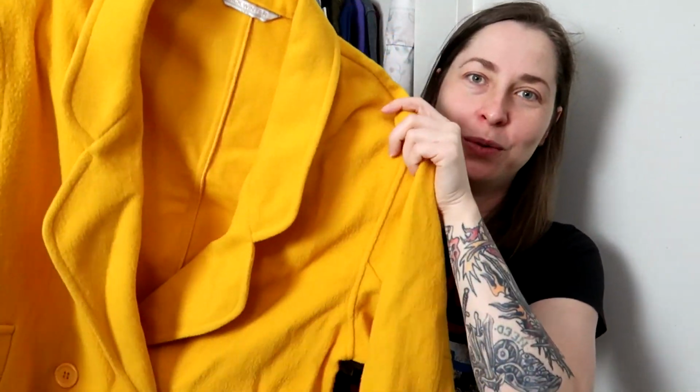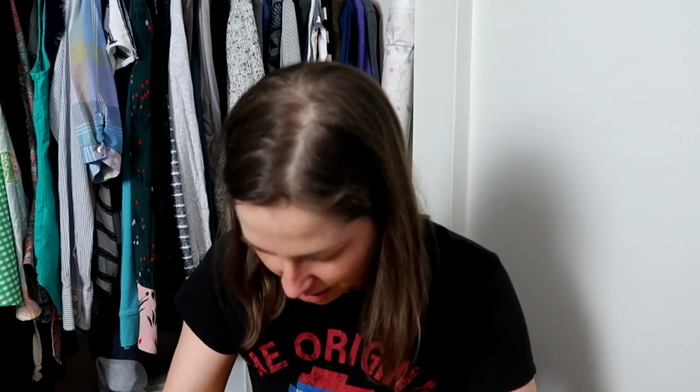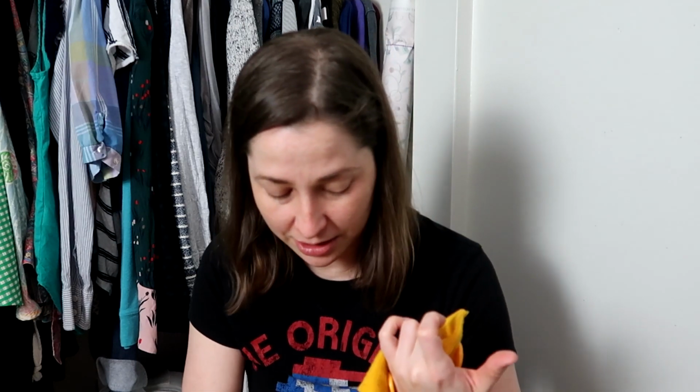So this is a vintage Jack Winter mustard yellow jacket, double breasted pea coat. I think this is a pea coat. Yeah, I think this would be classified as a pea coat. Oh my, it is fully double breasted. And it is made out of wool, 100% wool. This is a very vibrant color. I'm trying to unbutton everything. It definitely needs to be washed. It smells like someone's cologne, which is fine.